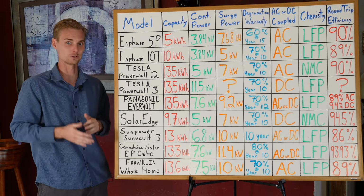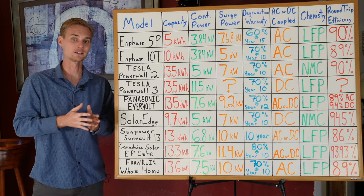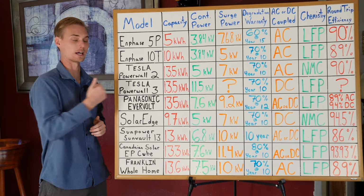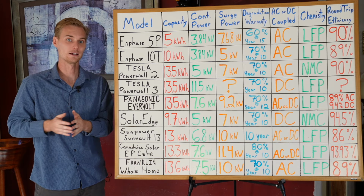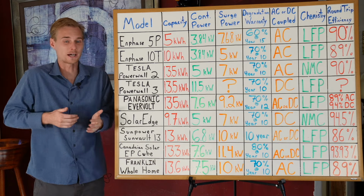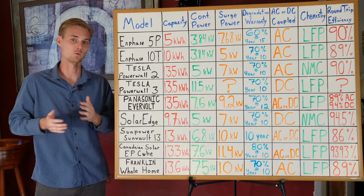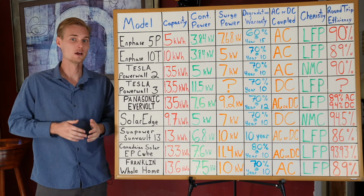Like I said, with most of these batteries you can stack them, but you may need to get a whole other inverter, or a stack of batteries to get a second inverter, and that may cost more money to get enough power output for what you're looking for. Most houses will probably be okay working with the existing power outputs of a lot of these batteries.